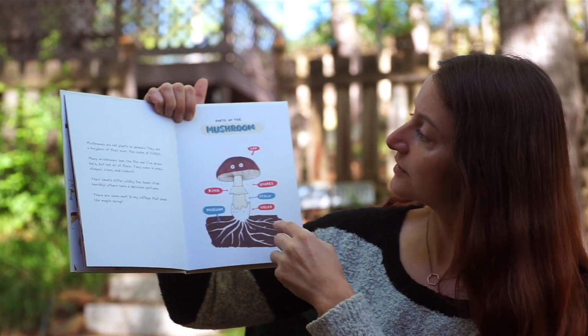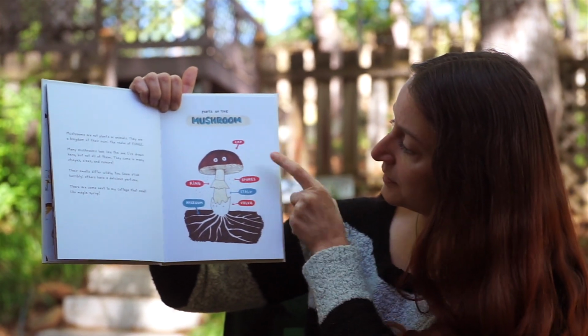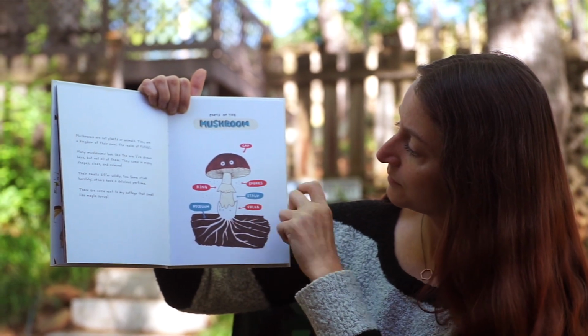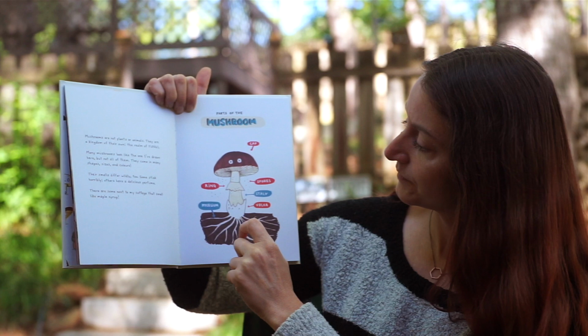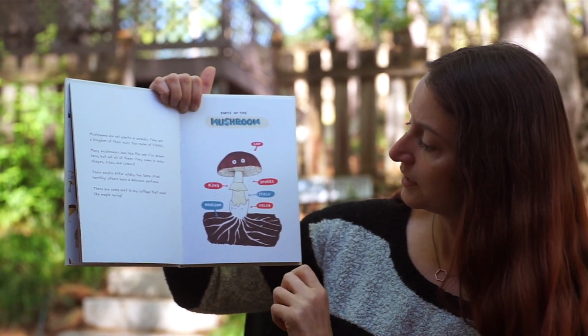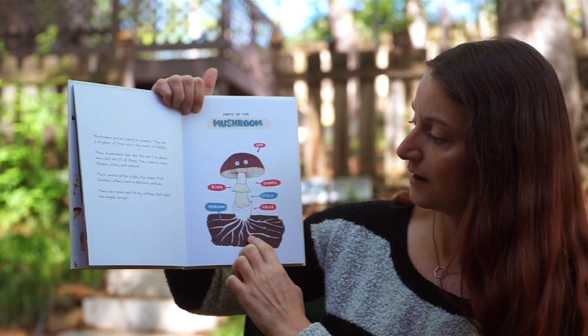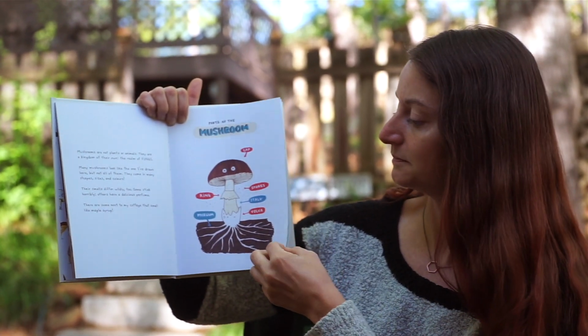So here she shows us the parts of the mushroom. The top is the cap. From underneath fall the spores. Some mushrooms have a ring. Here's the stalk. Some you can see the vulva, and underneath the ground grows the mycelium, which is like roots for mushrooms.